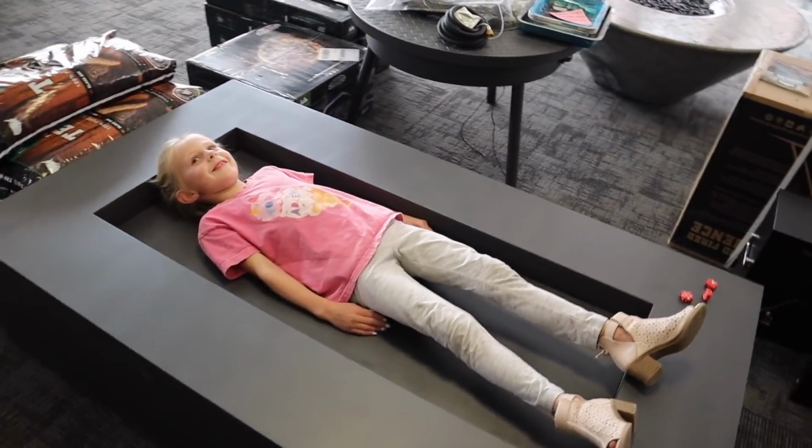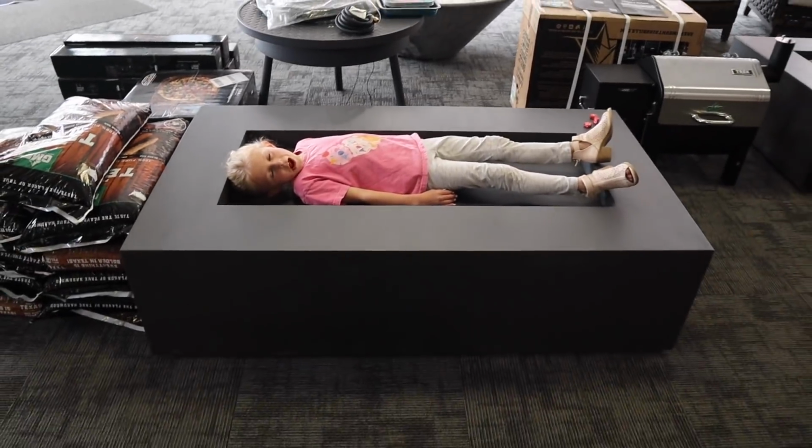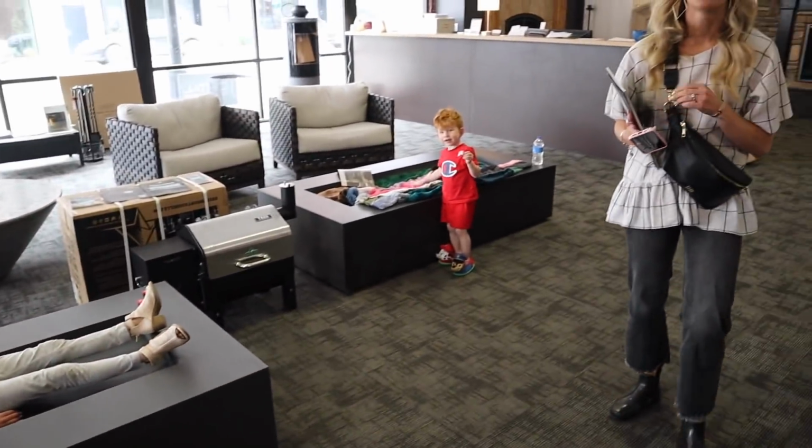Evie, what are you doing? I just leave my bed. Is this your bed? My bed! That's your bed?